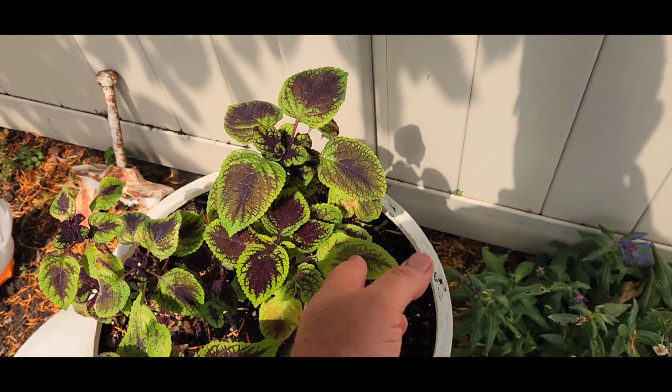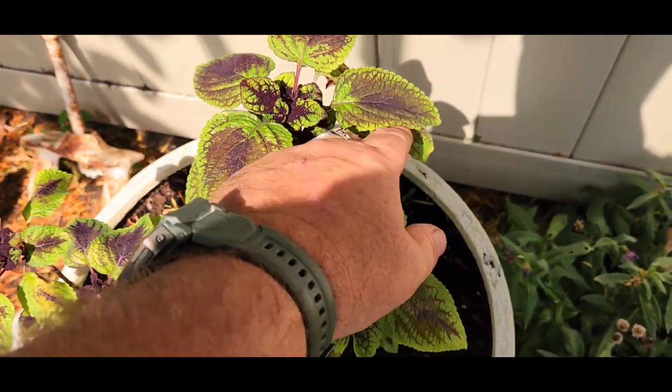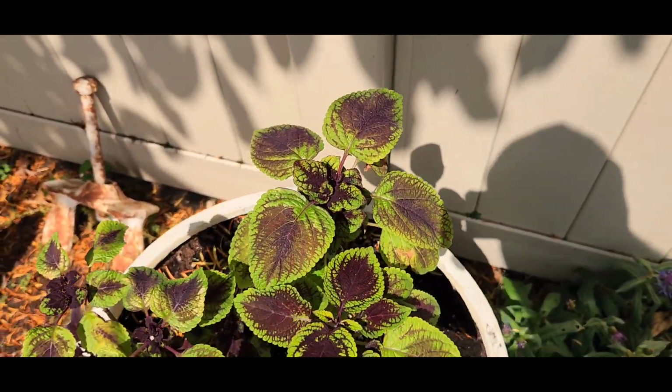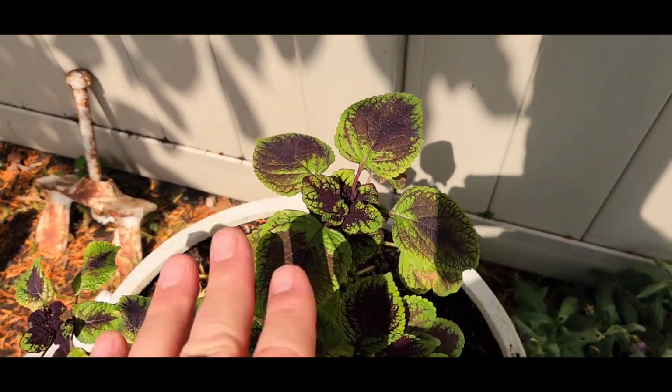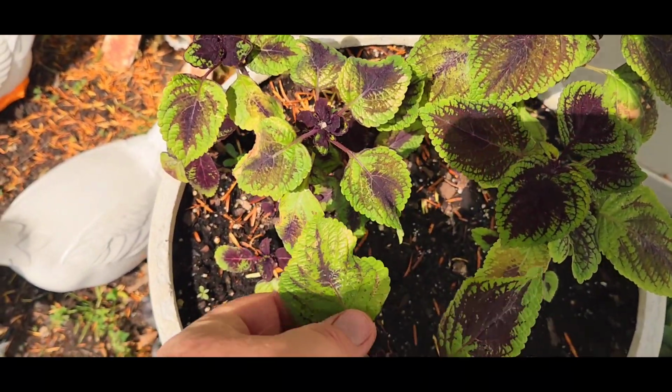I still have to do some trimming here. You can see all that new growth coming in. These have to be trimmed at this point. I'm not going to trim the tops yet. I still want it to get a little taller, but these have to be trimmed.